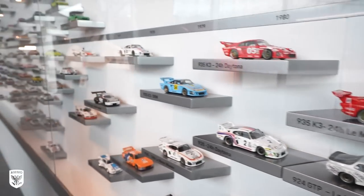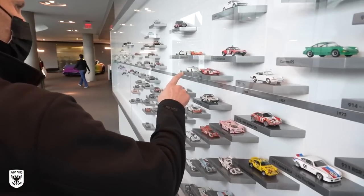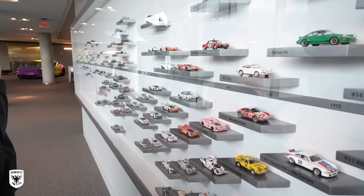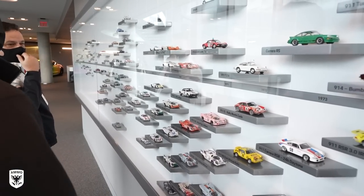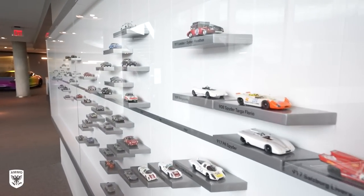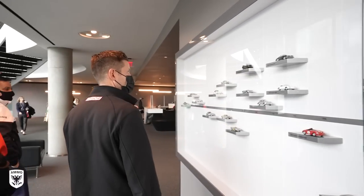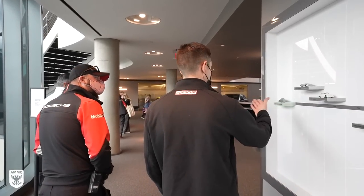There's the pink pig, my favorite on the wall. The 16 cylinder car. Actually, this one normally is a 16 cylinder car. That's the bomb right there. This would be an awesome wall to recreate. Right. The original.